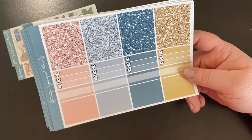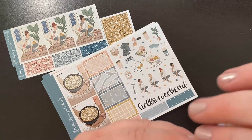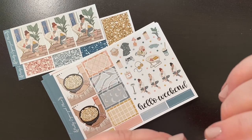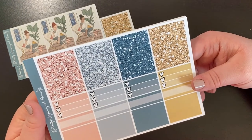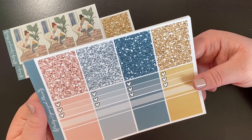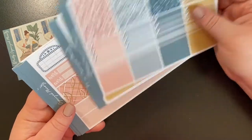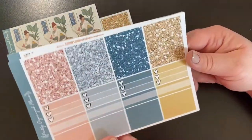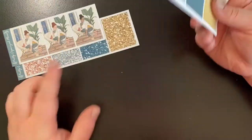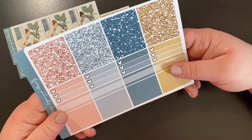Oh, you get more glitter headers. Or are these washi? Oh my gosh. Okay, so you get a full set of glitter headers. Wow, did I know that when I ordered? Is this really the mini kit? Wow. Okay, well, I guess I didn't need the add-on then. Interesting.